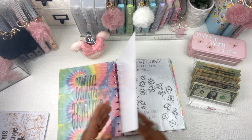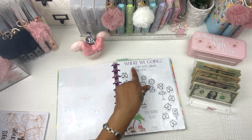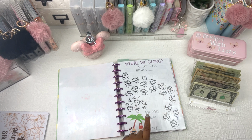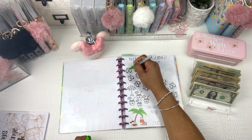First thing we're stuffing today is my Where We're Going challenge from Taylor Budgets, and we're going to color one of my flip-flops. I started this on 11/8 and it's for $1,000. So we're gonna color one flip-flop, which is gonna bother me, but we don't have enough money this week, so one flip-flop is worth $20.